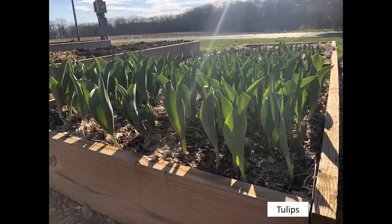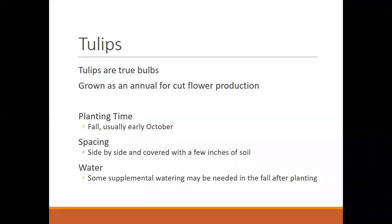Okay, so our first crop here in that spring flowering bulb category would be tulips. This is probably in my top 5 for sure of cut flowers to grow because really they're pretty darn easy, and from a labor standpoint, it's not too bad. And it's an early season crop, which I'm always here for. So I grow these in my raised beds. Botanically speaking, tulips are a true bulb. And for the most part, for cut flower production, we're actually going to be growing tulips as an annual.